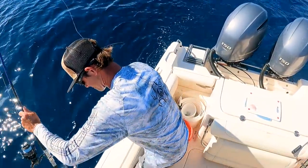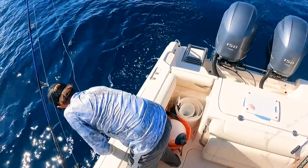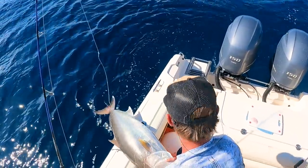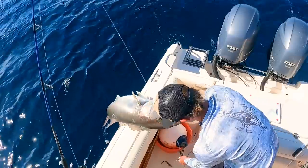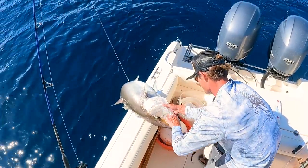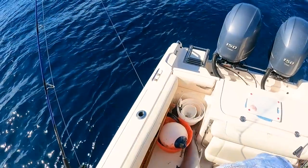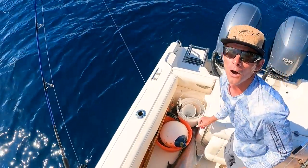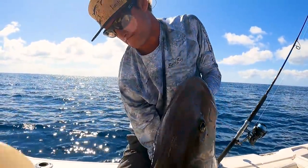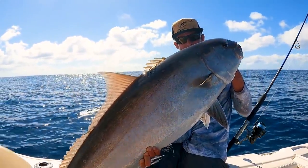Got the rod holder. No, you never had him. Huh? You got your own AJ. The AJ is so big he had a remora. He had a remora? That is a big AJ. Oh my gosh. Good God, the size of that thing. Look at the size of that AJ.